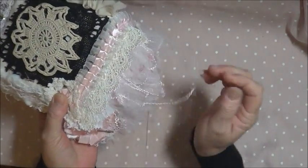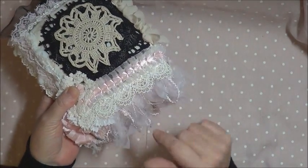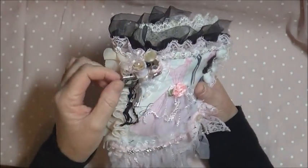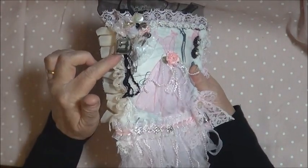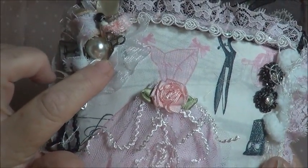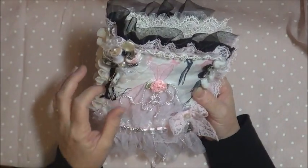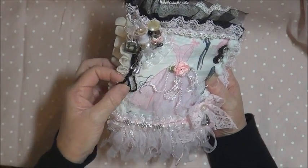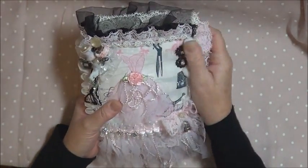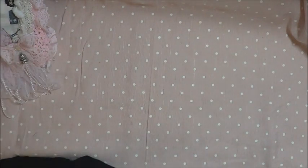Look at this gorgeous ruffly fab. I love that trim. That is so pretty. Thank you so much for that. So, oh, look at the cluster on the front. And it's got a sewing machine. Oh, goodness, look at these tiny, weeny little scissors. They're so small. A little spool. And this lovely beaded piece here. Oh, that's lovely. Thank you. So that's the needle book we were making for each other.